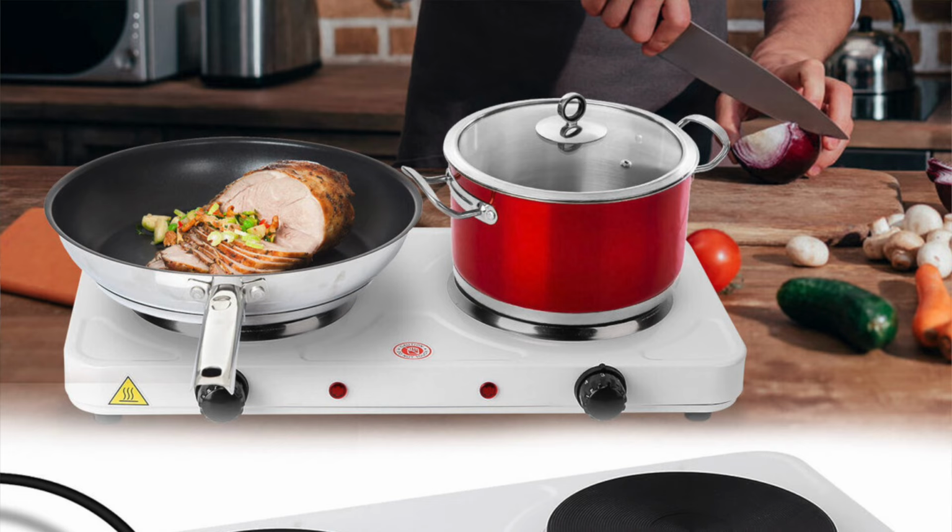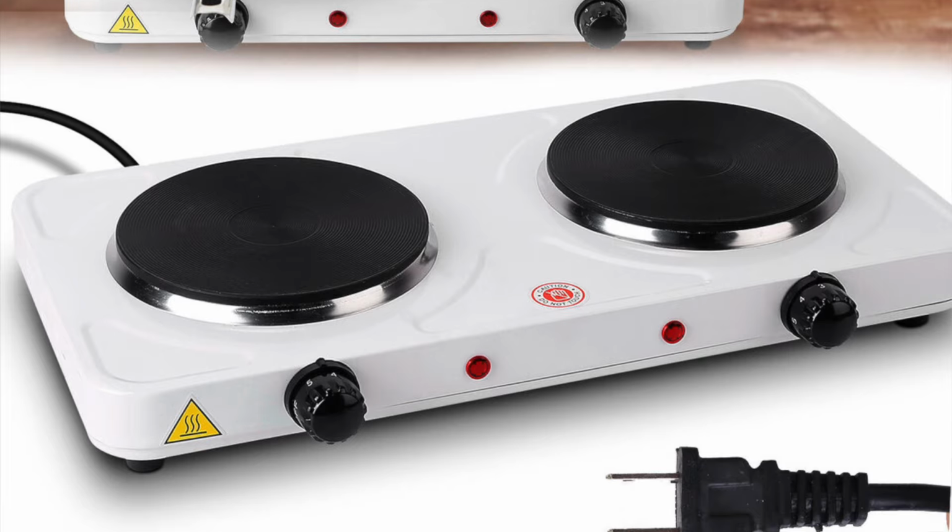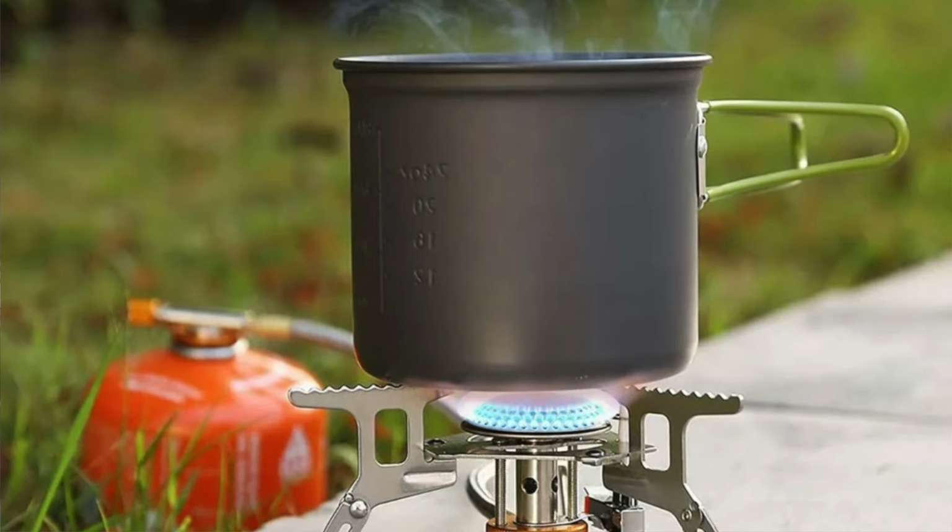A common question that I get asked a lot as well is food. So there's a few different options that you have. You can get a hot plate or something that you can plug into your power bank, but it does take up a lot of power, so it's not really the best option. Another option is using a gas-powered stove, which is what I have personally.